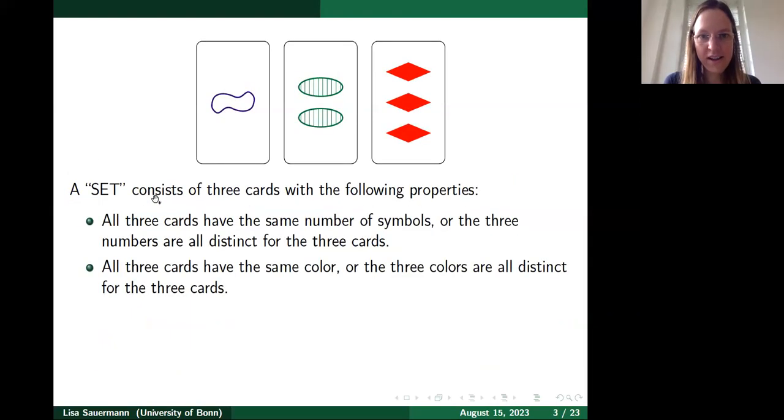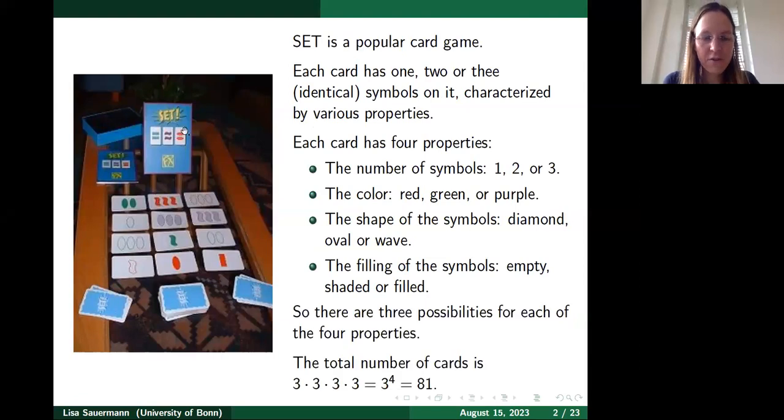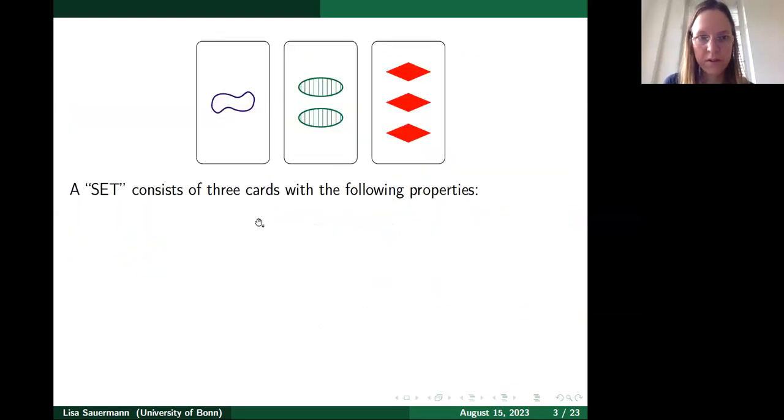Okay, so I'll quickly go over the previous slide. Set is a card game with 81 cards, which look roughly like that. Each card has 1, 2, or 3 symbols on it. It's red, green, or purple. The symbols on it are diamonds, ovals, or waves, and the filling of the symbols is empty, shaded, or filled. So each card has identical symbols, which are 1, 2, or 3 of them, which also have those properties. And so now the game of Set is about finding sets.